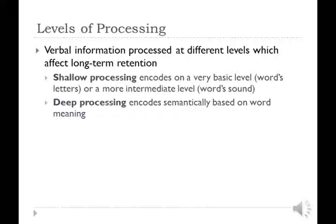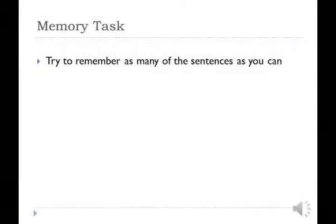We will illustrate how the level at which you process information influences your retention now. So I have a memory task. I'm going to read you some sentences. Try to remember as many sentences as you can.